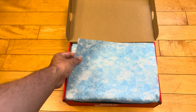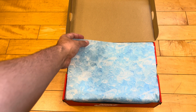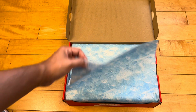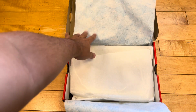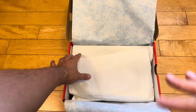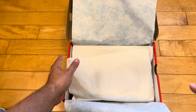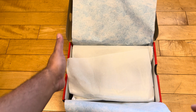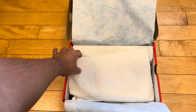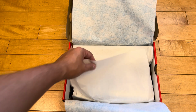So we got different wrapping in here, not your typical just white Nike paper. That's cool. Some water Nike paper. I like it. This is the Gone Fishing Dunk Pack. These are not SBs. These are just Dunk Lows, and they're not a collaboration. They just have a little bit of storytelling behind them, and we'll get into that in a second.